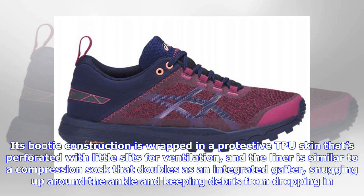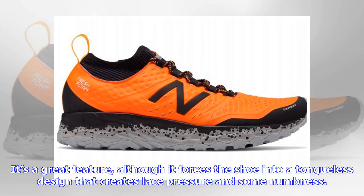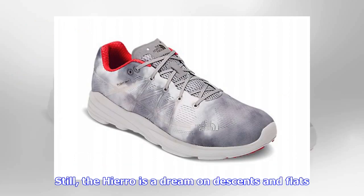Its booty construction is wrapped in a protective TPU skin that's perforated with little slits for ventilation, and the liner is similar to a compression sock that doubles as an integrated gaiter, snugging up around the ankle and keeping debris from dropping in. It's a great feature, although it forces the shoe into a tongueless design that creates lace pressure and some numbness. Still, the Hierro is a dream on descents and flats.